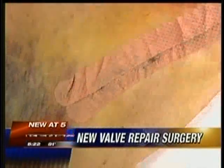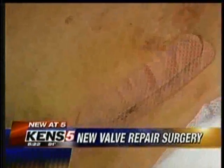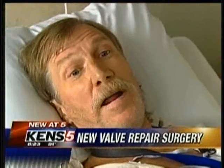That's the scar. Kerr only has a 2.5-inch scar on his chest. He was surprised at how little pain he experienced. "Now, I've only had 2 pain pills since I've been out. I refuse to take them. I'm not in that much pain at all."